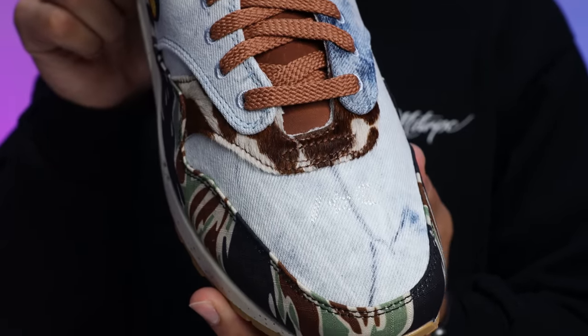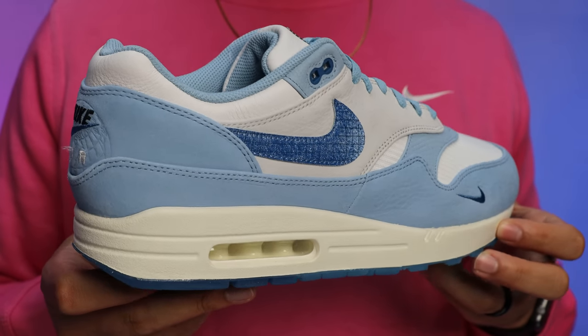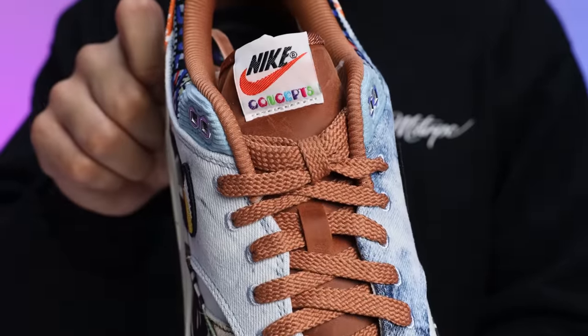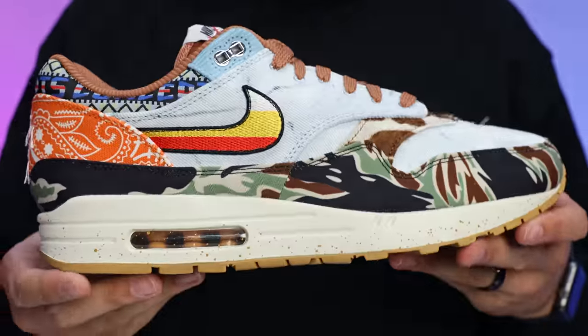But I know when I think about Air Max 1s, everybody talks about the Travis Scott's and different stuff like that. I think, me personally, I know the Air Max Days dropped as well, and those were very clean. They did a really good job on materials. But I think, personally, the Concepts pack was the best Air Max 1 to release this year so far. Again, it's all opinion-based. You can like what you want to like. I can like what I want to like.